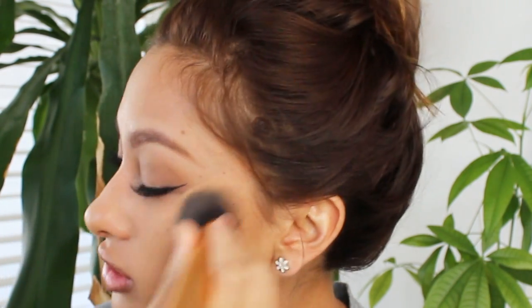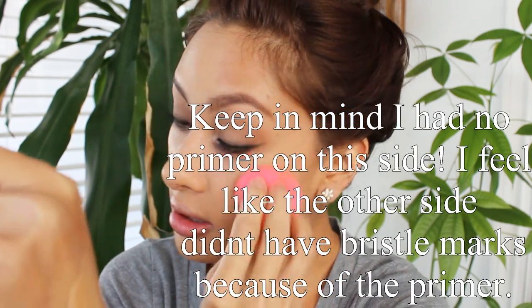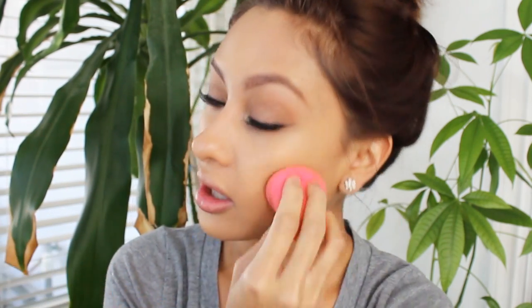Actually, I feel like with the brush, it kind of shows the bristle marks, which is weird because it normally doesn't do that whenever I use a brush. So I feel like, yeah, we'll stick with the Beauty Blender. Yeah, Beauty Blender works really nice with it. And I think the color is like spot on. What do you guys think with the color? Yeah, it's going on really nice. I like it so far.